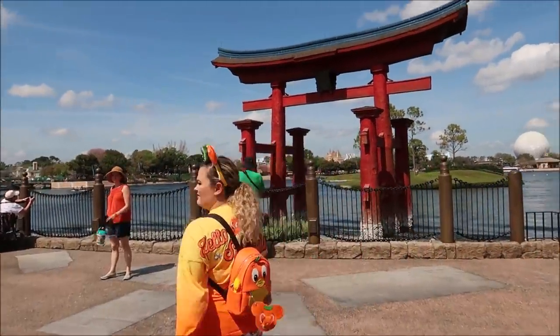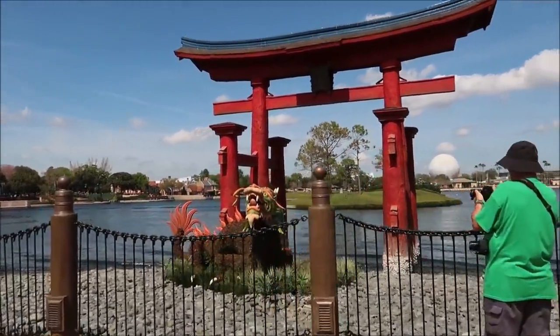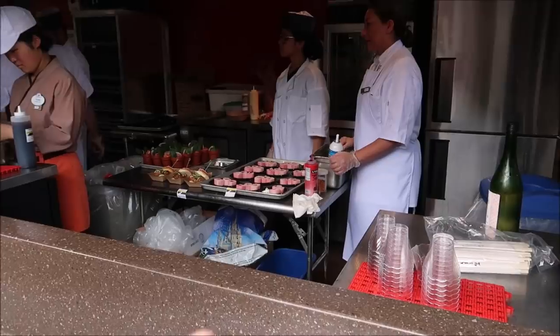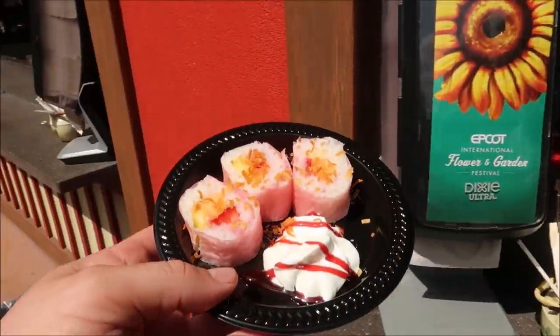Okay, but I think I found my favorite topiary this year. Look at this beaut. Holy moly. Wow, that is awesome. And like I said, a trip to Flower and Garden is not complete without some good old frushi. And I also realized that I didn't have any alcoholic drinks at all. So I needed to get something and I decided to get the Fruno Martini, which I have no idea what it is. Look at that frushi there. Oh yeah, that looks good. Ah, there it is.